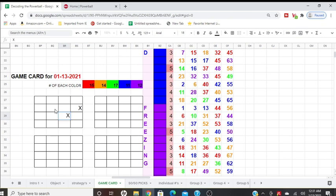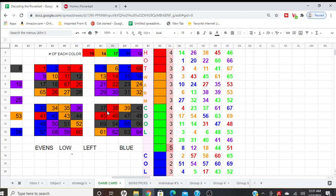So again, looking at this, I'm going to go with no 40 numbers. So I'm going to get rid of the 41, the 42, the 43, 45, 46, and the 49. The rest are all gone.